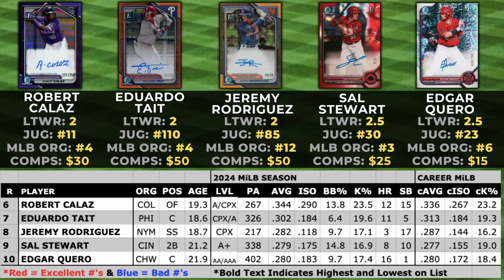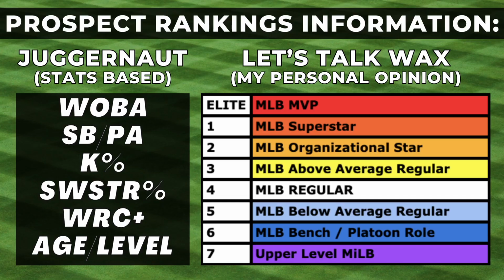Before we get into the top 10 though, I want to take a look at the ranking systems. You can see I've got a Juggernaut rank on here, and an LTWR, which is Let's Talk Wax rank, and I'm going to cover those quickly to avoid any confusion for some new viewers. All right, so here are my 2 ranking systems.